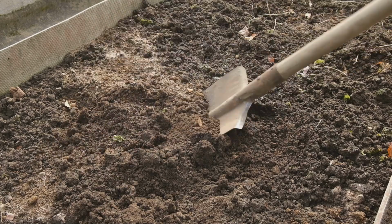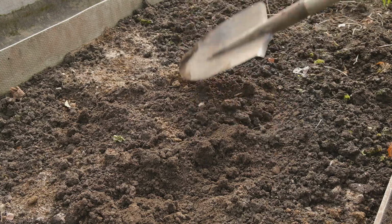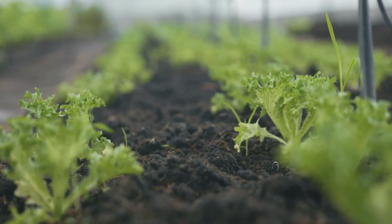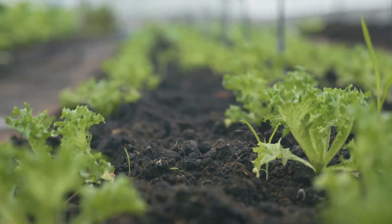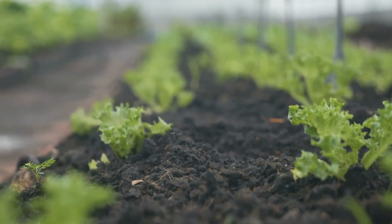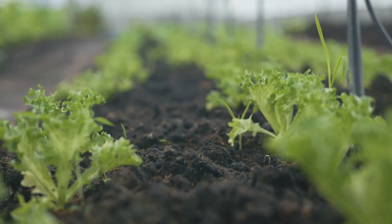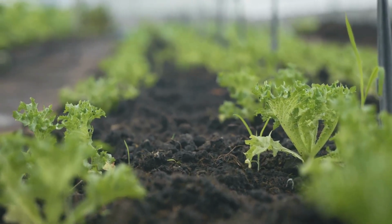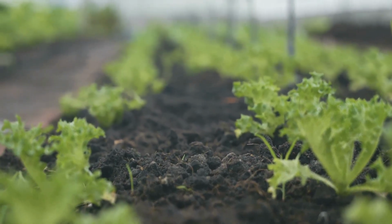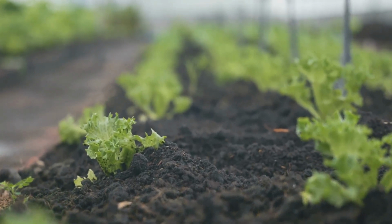The soil provides essential nutrients, water, and a stable environment for roots to grow. Just like we need a balanced diet, our plants require a healthy balance of nutrients in the soil. Nitrogen, phosphorus, and potassium are the primary nutrients, but trace elements like magnesium, calcium, and sulfur are also vital. Each nutrient plays a specific role in plant health, from promoting strong root development to enhancing flower and fruit production.